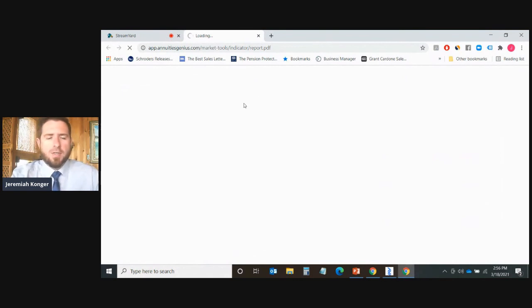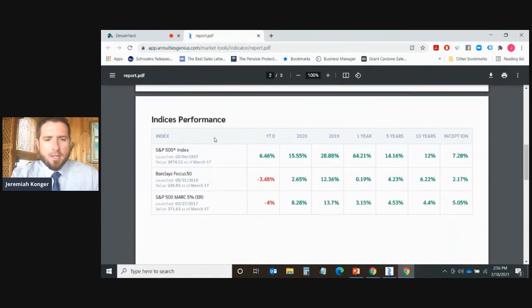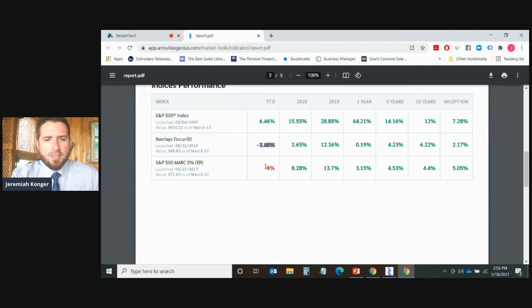Okay. Do not judge these indexes based on their current year-to-date performance. We're only a few months into the year, and you'll see that these ones are in the red at the present time, but don't judge them on that. Judge them over the longer periods of time. So what we really want to look at, for example, last year was a very volatile year, but markets rebounded towards the third and fourth quarter. So the S&P at 15.5, the Barclays Focus 50 at 2.65, and the S&P 500 Mark 5 at 8.28. 2019, 28.8, 12.36, and 13.7.